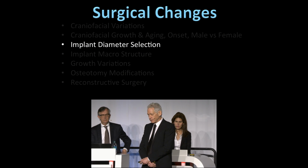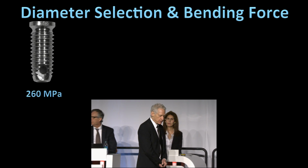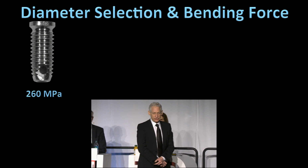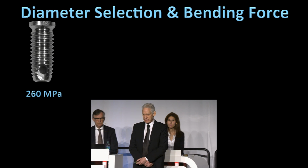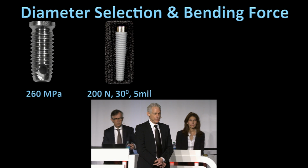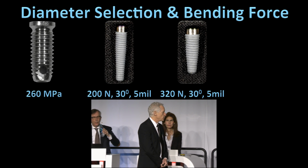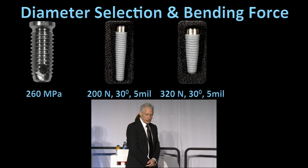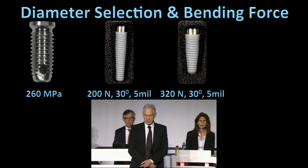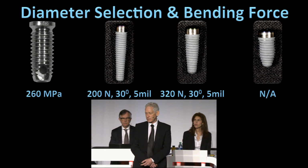Now, what about diameter selection and bending force? This is something I learned from Steve Herson. The initial, Thorsten just discussed it as well. The initial Brånemark implant was 260 megapascals for bending. Implants today are much harder, and therefore I would not hesitate as far as strength to use an implant that can withstand, like a 4.3 Replace Tapered, 320 Newtons at 30 degrees, 5 million cycles. This is amazing strength. And if you look at a 5 millimeter, that strength is not even applicable, it's so strong.